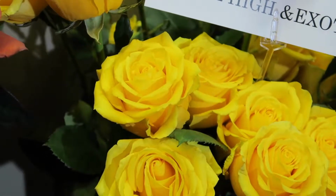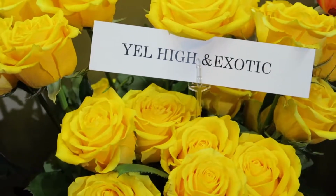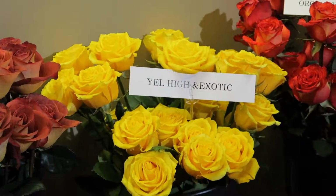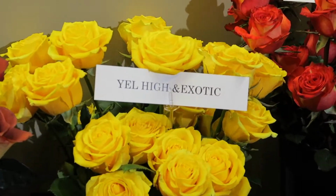There isn't a lot I can say about this particular rose. It's called Yellow High and Exotic, and it is a beautiful, just vibrant yellow rose. Solid yellow. There's no two-tone casting. There's no alternative tones in it at all. It's just a great standard yellow rose.